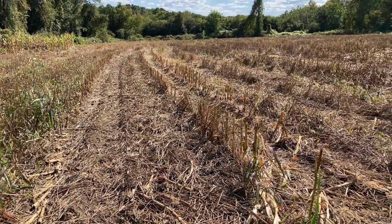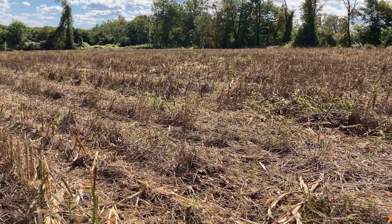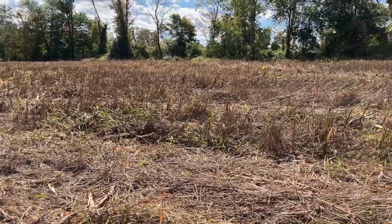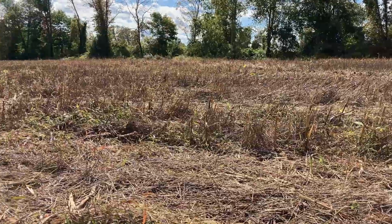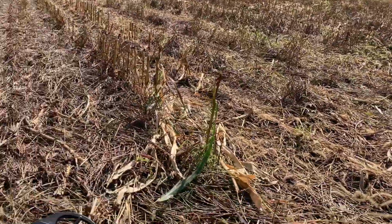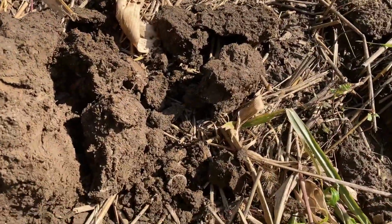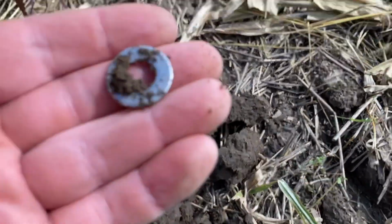Alright, so I'm back out at the field where I got the 1796 draped bust, which is kind of where my camera's pointing. Smaller field. There's a huge one on the other side where I did all right the other day before I pulled the draped bust. And I just got a 6 signal. And this should really remind you to dig it all. I know it looks like a silver coin, but it's not. That's going to be a tombac button.